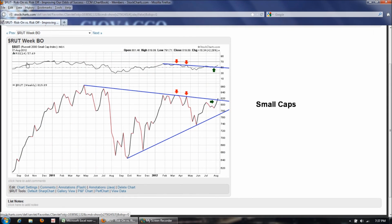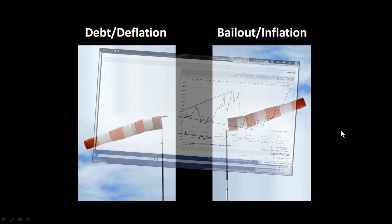This is a weekly chart of the Russell 2000 index, similar to IWM. Another symmetrical looking triangle. Last week we got a bullish breakout here. We also had a bullish breakout on the weekly RSI of the Russell 2000.